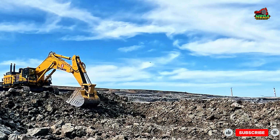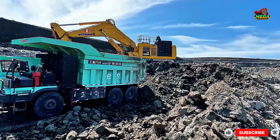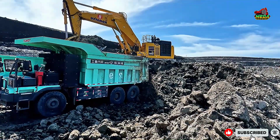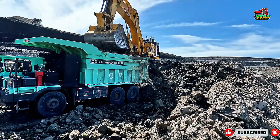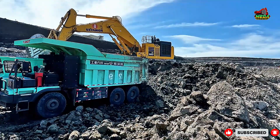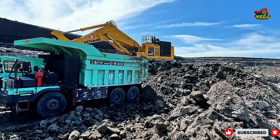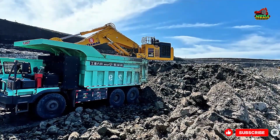We close this incredible showcase. The Komatsu PC1350-11R stands tall as both a beast of engineering and a symbol of human progress. Its 135-ton frame, its unstoppable digging force, and the skill of the operator together create a performance that is nothing short of breathtaking.